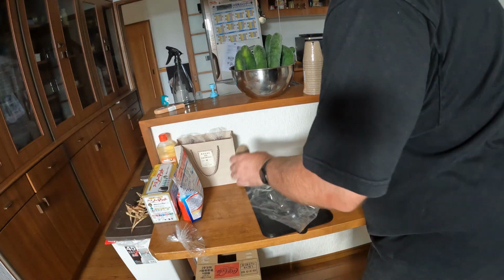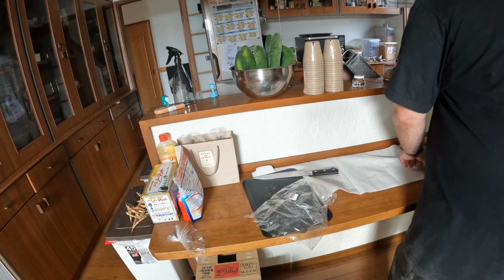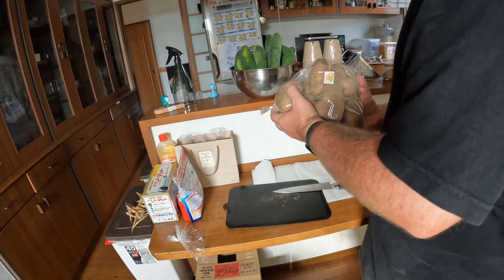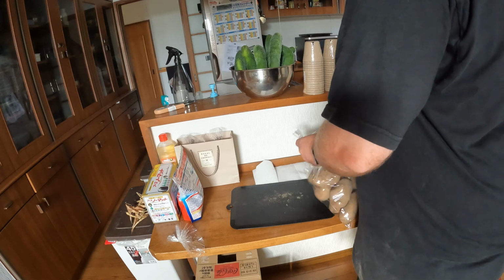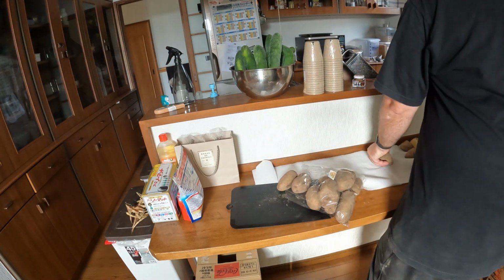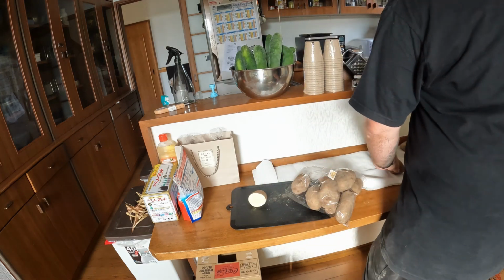So, as I said, this guy's May Queen. I'm not going to have enough room for this. Who's next? Haruka. Definitely feel different. Knife goes through them a lot more easily.